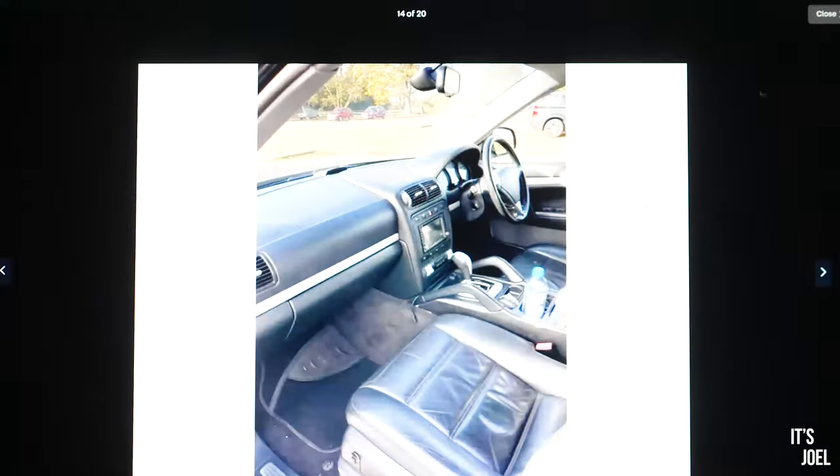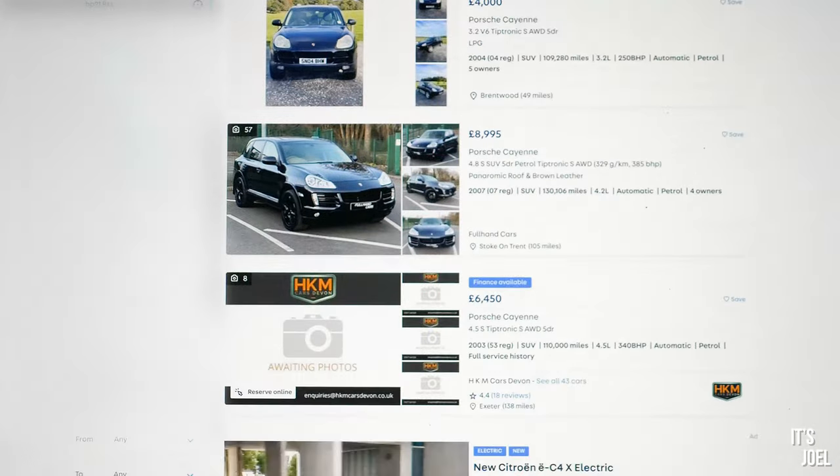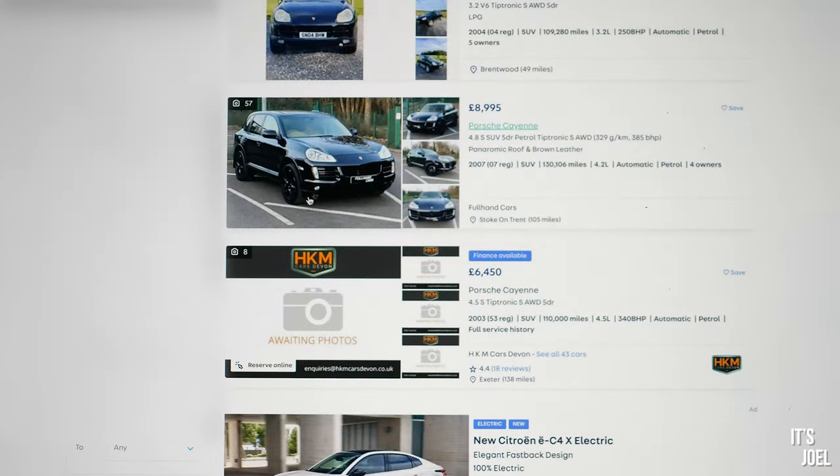And this one I've noticed actually does have another horrible aftermarket head unit, which I'm sure is much more functional than the original, but it's just not for me. It's LPG, so I'm not interested.